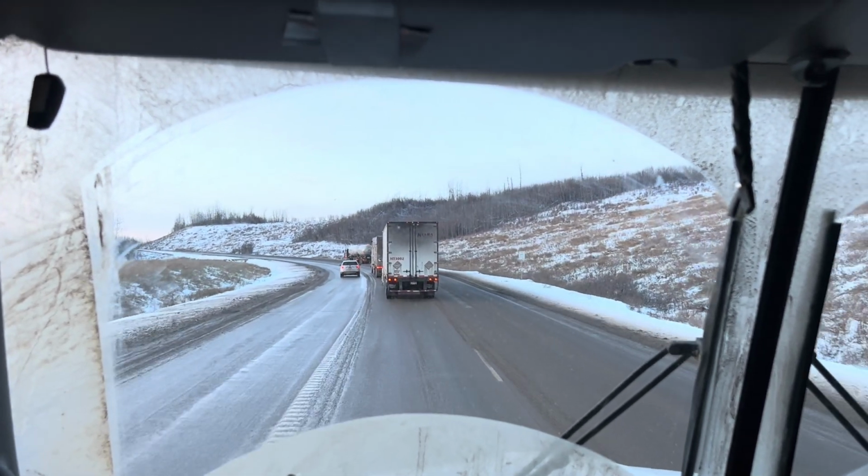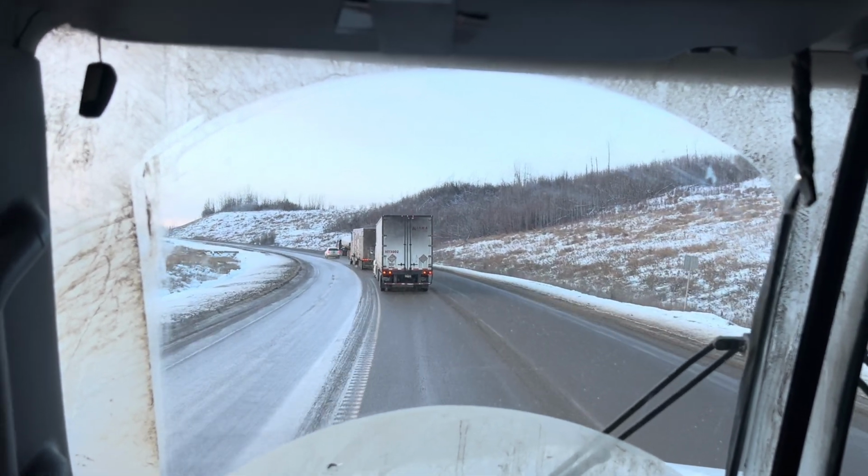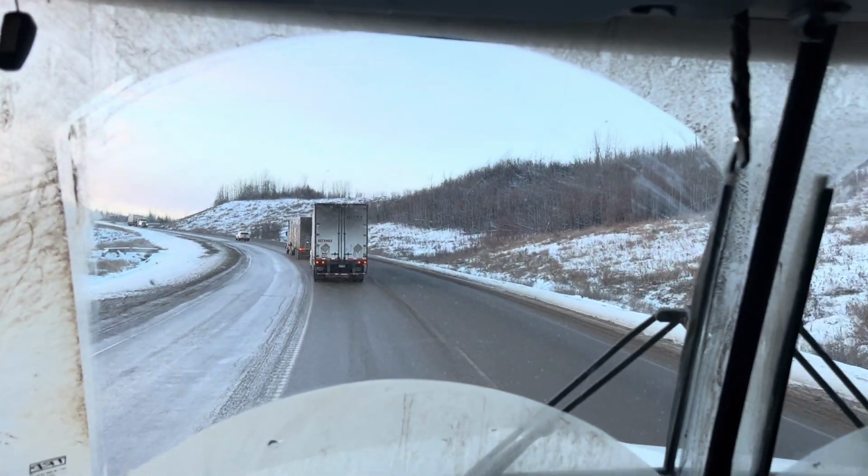Double solid. And even cuts the truck off. And don't be like that. Don't be that guy.